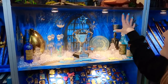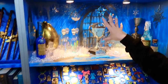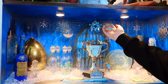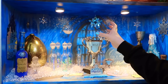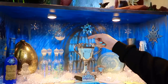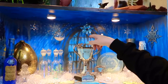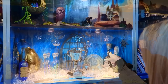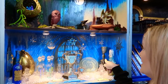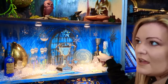But you've got things like icicles and stuff hanging. You've got snow coming down from the ceiling. You've got the Great Hall window at the back. And you've got obviously these beautiful genuine Swarovski crystals hanging from the ceiling as well. These are beautiful. This one was a celebration of Mariah Carey getting another record for All I Want for Christmas. Got the newest edition for the Goblet of Fire, which is the Royal Selangor limited edition Goblet of Fire there, which was released last year, I think.